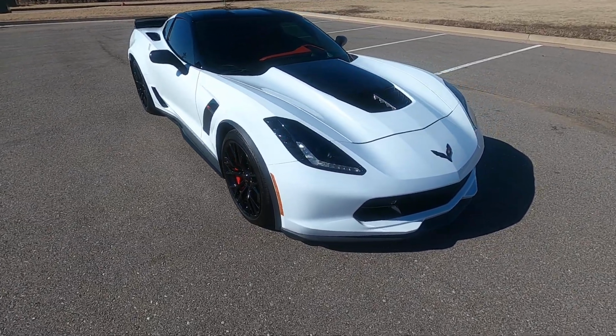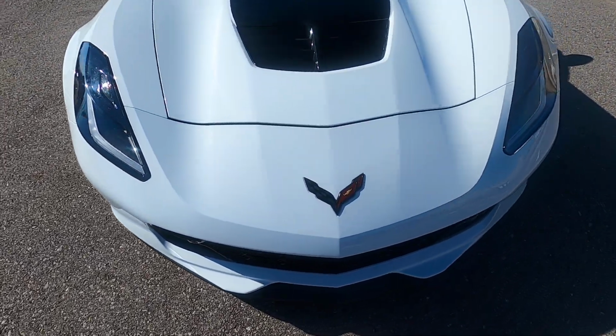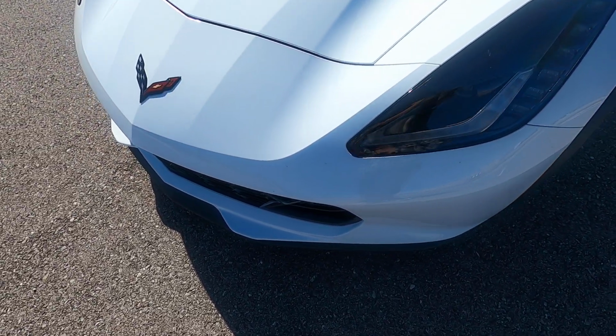It does have the 3LZ package with the Z07 performance package as well. The car has 45,254 miles on it.